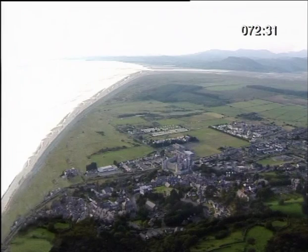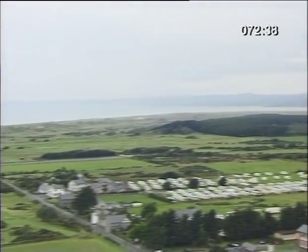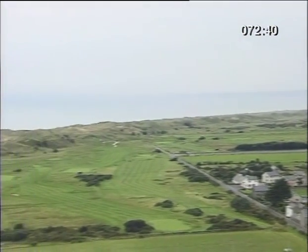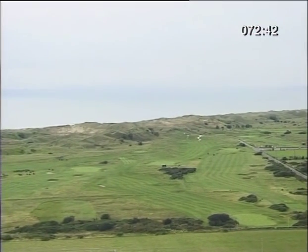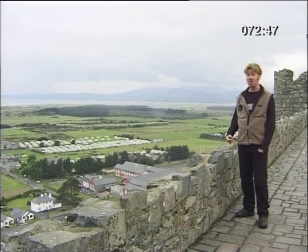Today, the castle is high and dry, nearly a kilometre away from the sea. In between are sand dunes, a golf course, houses and a caravan park. If he were alive today, King Edward I, the guy who had the castle built, would not believe his eyes.